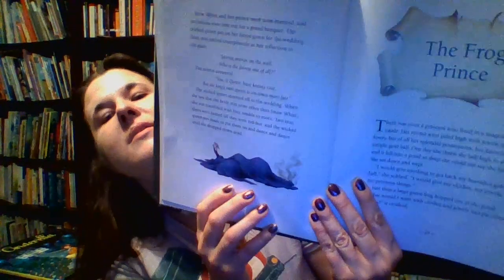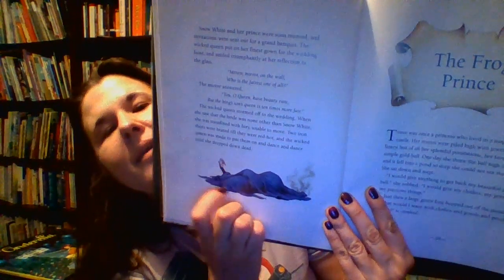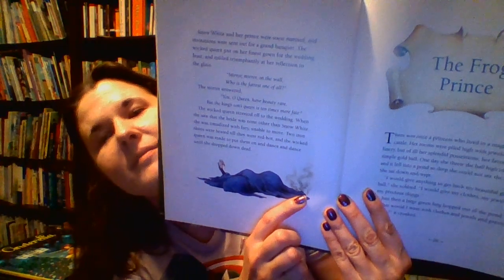Yeah. So do you see? It says, the queen stormed off to the wedding. When she saw that the bride was none other than Snow White, she was transfixed with fury, unable to move. Two iron shoes were heated till they were red hot, and the wicked queen was made to put them on and dance until she dropped down dead. And so the picture is her. She's got her little hand like this, and her feet are smoking. That's a little more gruesome than she choked and died. Hey, but I admire that Snow White version for making her die.